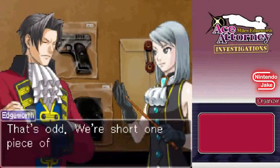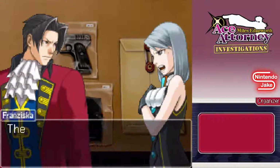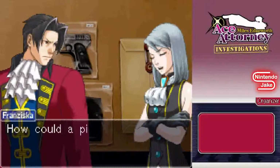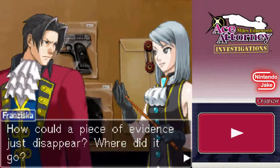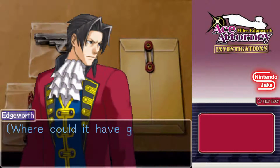That's odd. I'm showing one piece of evidence. The piece that's missing is the surveillance video that was played in court. The surveillance video? How can a piece of evidence just disappear? Where did it go? Maybe showing the moment Mr. Rell committed the murder. How could it have gone, indeed?